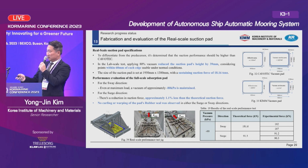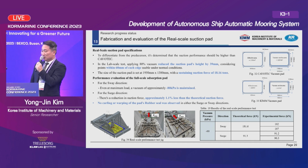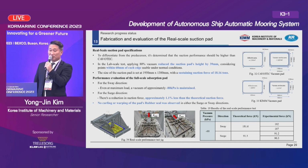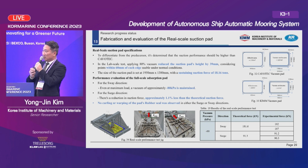I've just explained our work at the lab scale, and this is the pad. It is 2 meters in length and 6 meters tall. It looks small in the picture, but now it is 3 meters long, and it can provide a more precise mooring capability in the surge direction, and in the sway direction as well. And this will be commercialized next year according to our plan.